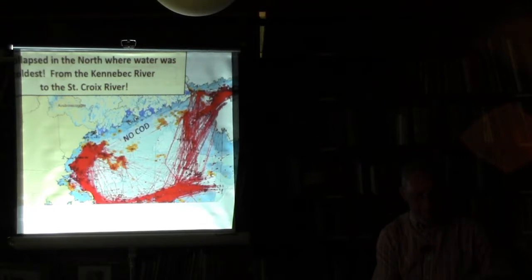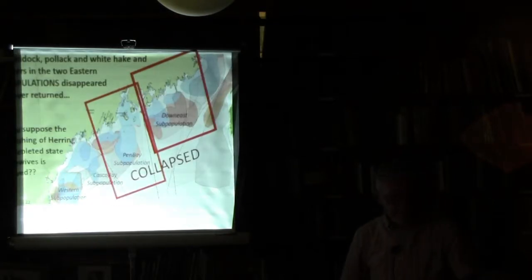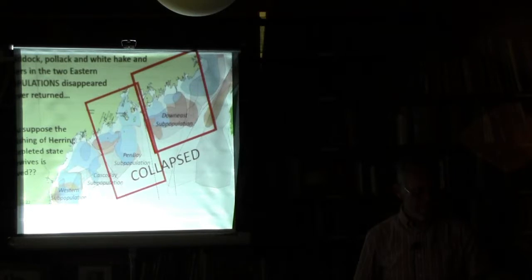Well, let's look at it a little closer in light of what we were talking about just a few minutes ago. Cod, haddock, pollock, the flounders, all of that stuff, even down to sculpins, disappeared in the two eastern subpopulations. And have never returned.